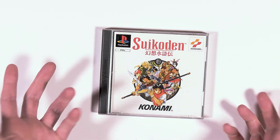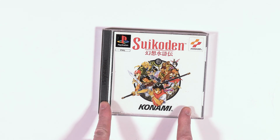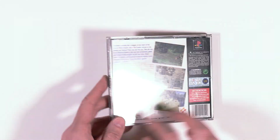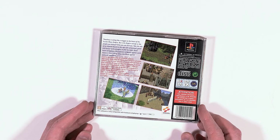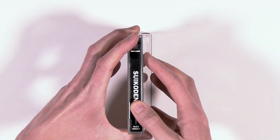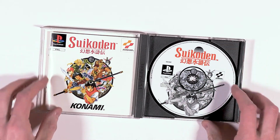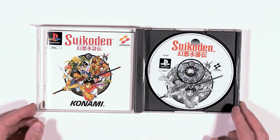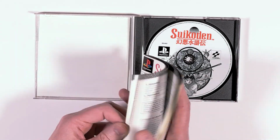Suikoden, another game I have never played. I do believe there's a sequel to this one, maybe even a third part, not entirely sure. But yeah, this looks like some sort of Japanese RPG, and I've got a bunch of these. I really need to try and play them at some point. I haven't got time! With all the videos that need to be made and all the work that needs to be done. But yeah, this one is a game that I'm really curious about.